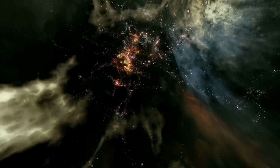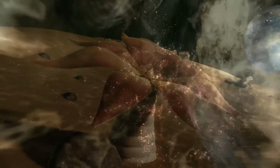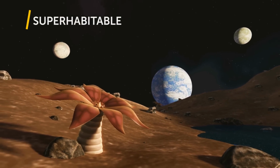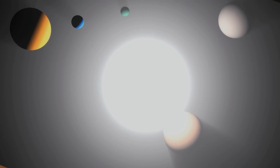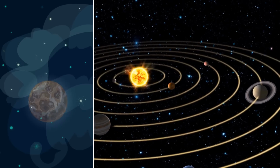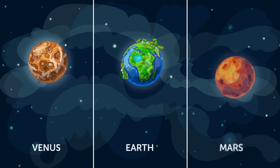But scientists have recently found at least 24 planets better than Earth and called them superhabitable. These planets orbit distant stars in their habitable zone. It's the sweet spot at a perfect distance from the star. In our solar system, Venus, Earth, and Mars are in this zone.